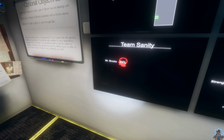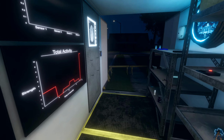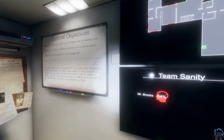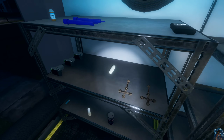Okay, so I think when the ghost answers you on your Ouija board, if it's not a demon, you don't drop sanity level. But if it isn't, you drop 40%. So it's definitely not a demon. Okay, so I was wrong there. But we do have an aggressive demon. I mean, not demon, a ghost.